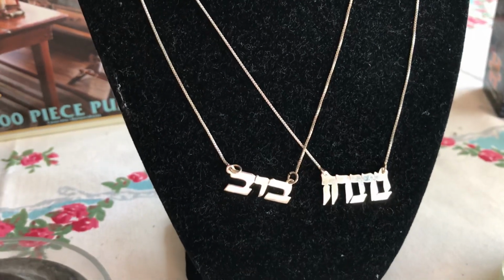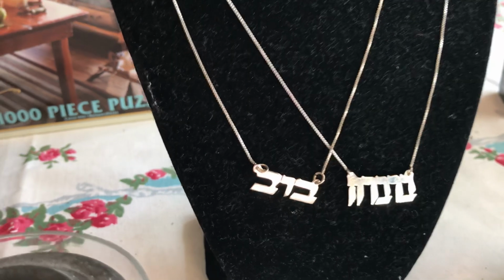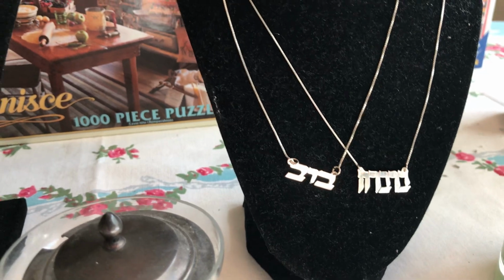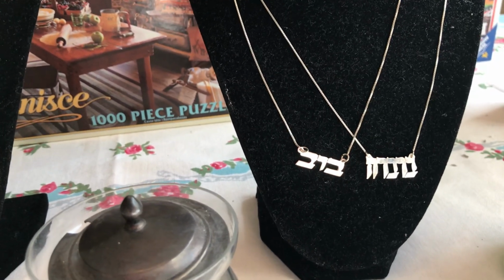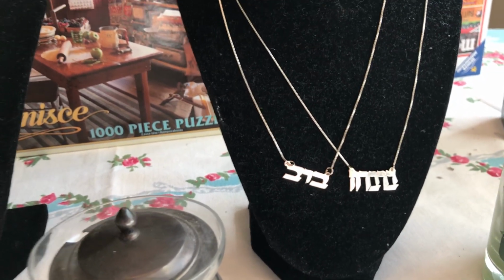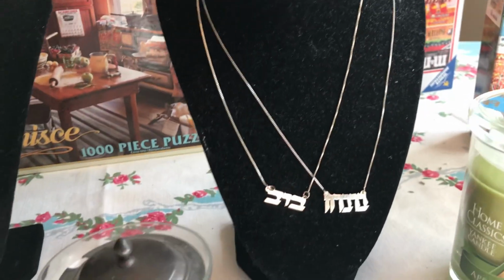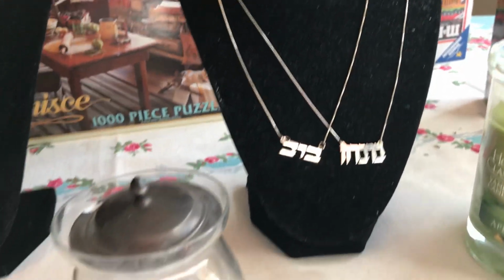These are sterling. These are Hebrew characters, and usually they say someone's name, etc. I don't know about the people I got these from. They were moving, trying to get rid of stuff, and I think they did some traveling associated with their church. I don't know if they were in missions or what they were doing, but they were just trying to get rid of a bunch of stuff. And those necklaces, I looked up, and they are selling $19 to $29 depending upon what they say.